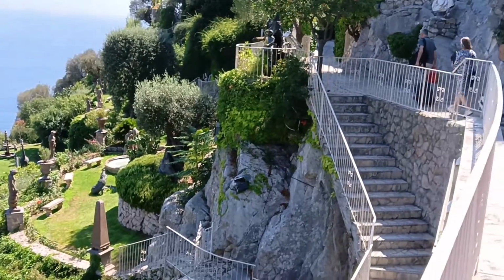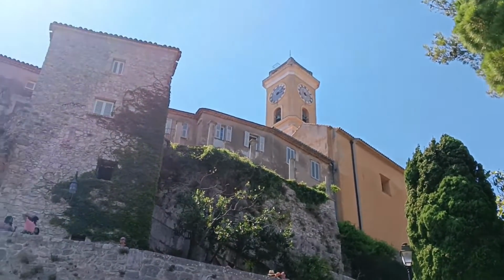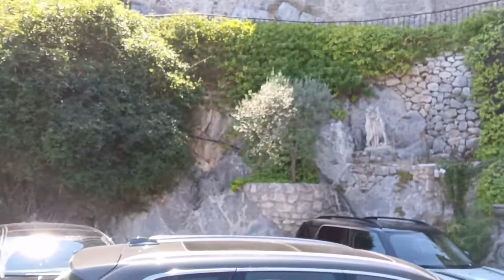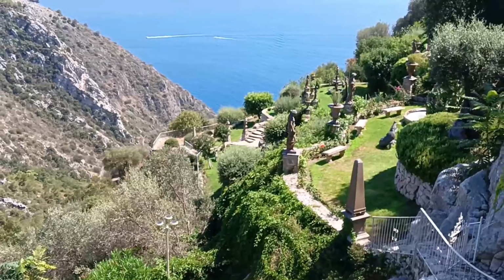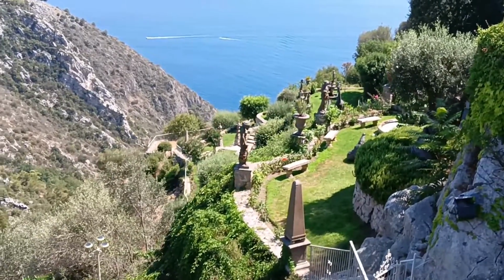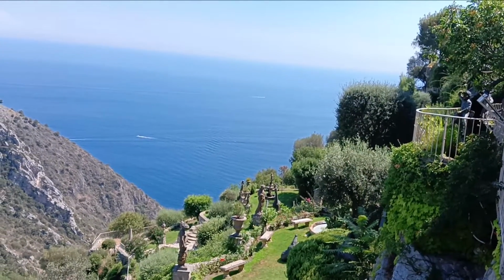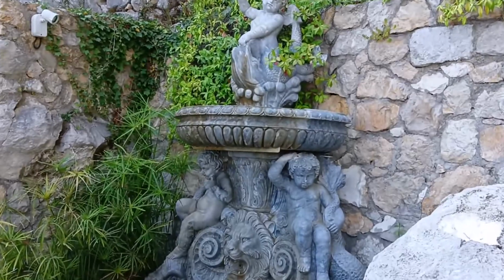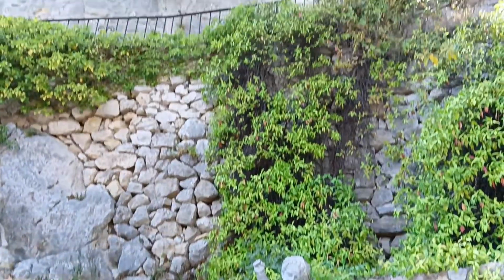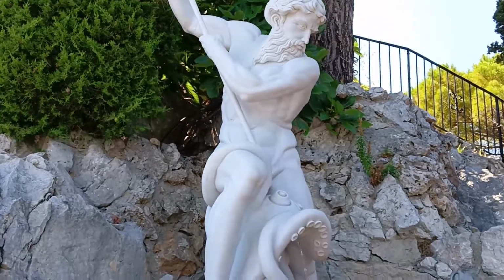So of course, on the top, you have the church. But what a place, what a magnificent garden, look at that. It's incredible, incredible garden. Look at the view. Really nice fountain over there on the back of the church. And another one right over here.